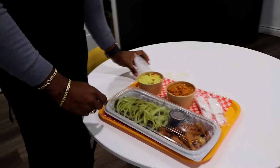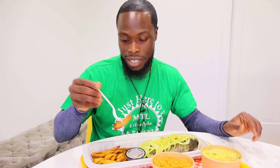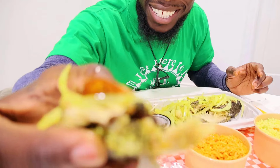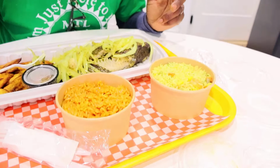This is a portion of the fried rice as you can see, and this is the fish. I'm gonna do a fusion between the plantain, the onion, and the tilapia. Let's try a bit of it. Honestly, I can't eat with a fork, so let's try my hands. Come get a little bit closer to that. Look at this, guys. The plantains really contrast the texture of the tilapia. We're gonna try a little bit of the fried rice, and we're gonna try some of the jollof rice.